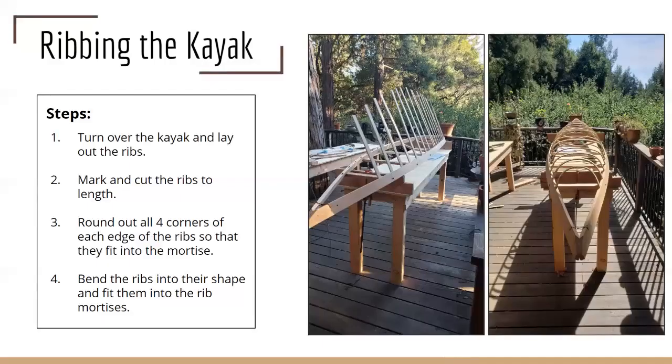Next, we turned over the kayak and started the ribbing process. Now for these ribs, while the rest of the kayak is mostly made out of red cedar, the ribs are made out of a special type of white oak, specifically clear, straight-grained, and never dried white oak. The reason it's so important to use this specific kind of wood, or a kind of wood that's almost as high quality, is because you have to complete really tight bends to get the wood to the right shape. And most other types of wood will just crack under the pressure of these bends.